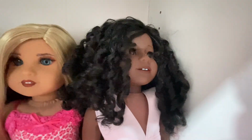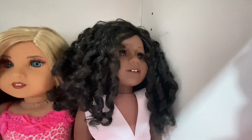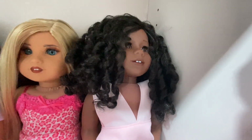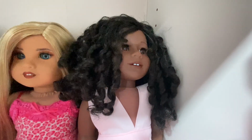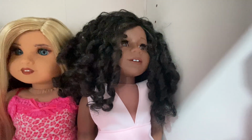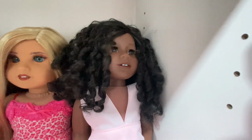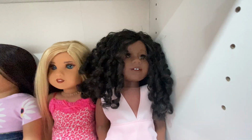Then in the summer of 21, I ordered Truly Me number 85, and this is Ruby Denai Aduba, and I really just like the name Ruby, plus it comes from Wentworth, and her middle name of Denai comes from The Walking Dead, and then her last name of Aduba comes from Orange Is the New Black. She's amazing. I love her.